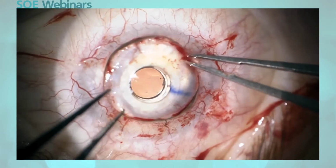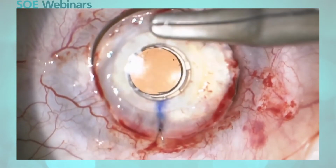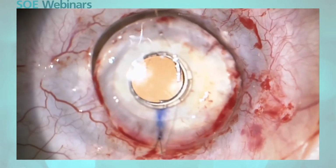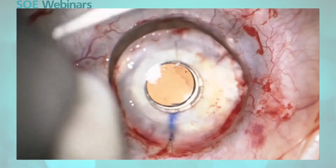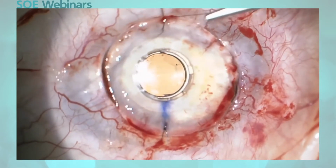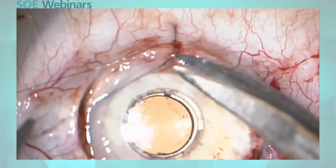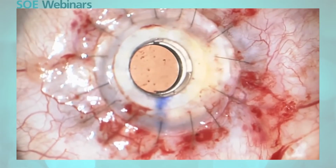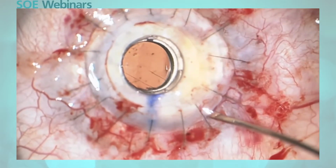The complex of the artificial cornea with the patient's original cornea is rotated according to the radial mark to the original position and fixed with interrupted stitches. At the end of surgery, the eye was pressurized.